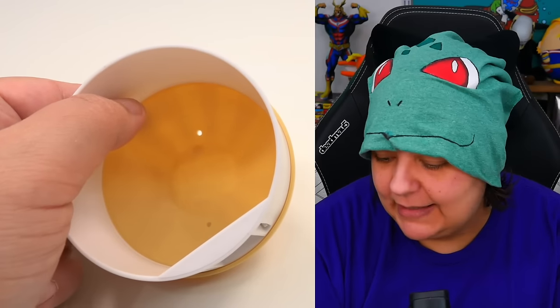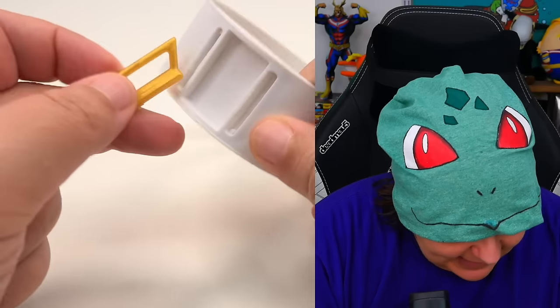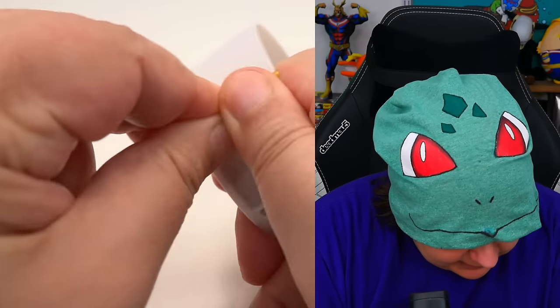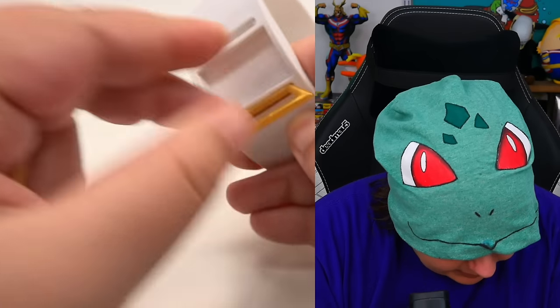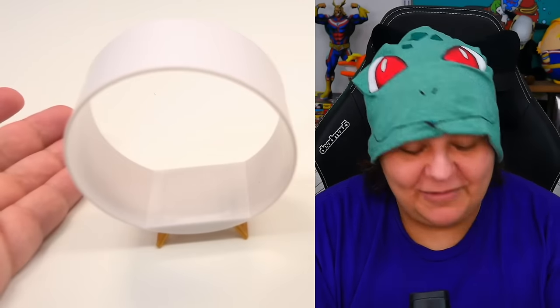Oh, it is. Okay, so we're supposed to have a display case by adding these in here. I think so? Am I doing it wrong? Probably. Okay, there you go. One foot in, the other foot in, and voila. Now we have a display case. Sometimes I'm smart. Usually I'm not.